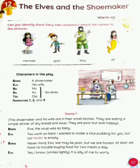So the poor shoemaker and his wife can't afford pudding, so they are eating a simple dinner, bread and soup. And she says that I cannot prepare pudding for you because our larder is empty. A larder is a small room for storing food. You can say a small room or a small cupboard where the food is stored. So their larder is empty, so she could not make the pudding. So they are having dry bread and soup for dinner.